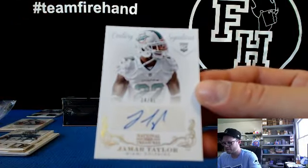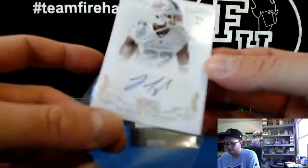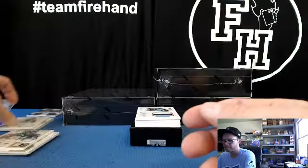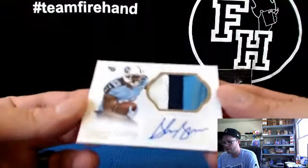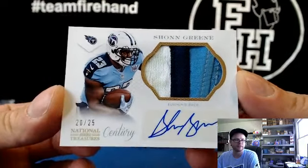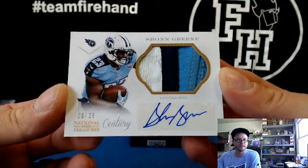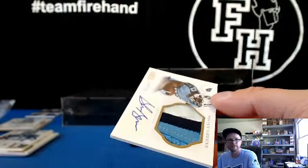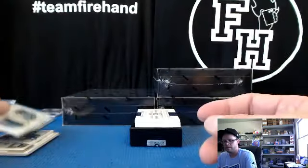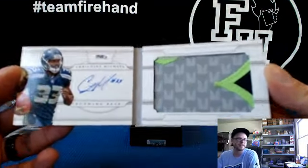Jamar Taylor, signature rookie, Miami Dolphins. Second hit of the box already for Bogarts, Dolphins. Sean Green, 20/25, three-color auto patch, Titans. Jumbo Gorilla, I didn't even shut him out, 20/25. And we got a book. Christine Michael for the Seahawks.